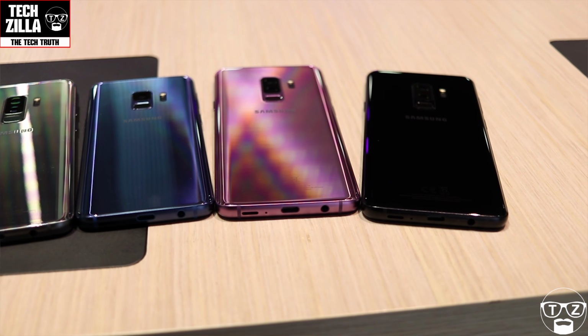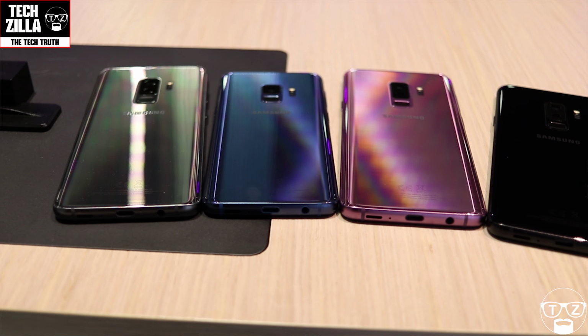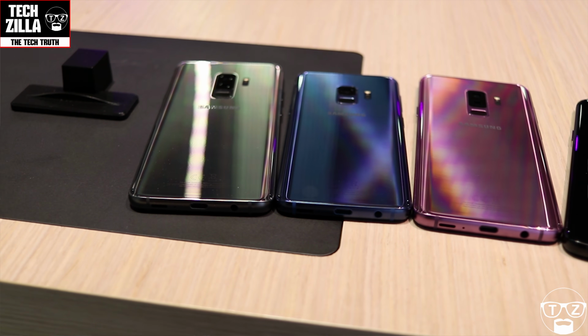Now there is a fourth color, a Titanium Grey, which I'm sure is being offered in Canada. I don't know why Samsung do that. I'm not part of the marketing team or anything like that. But they're the four colors that are available. Not to everyone, but I'm pretty sure you can import the Titanium Grey if you really want to.